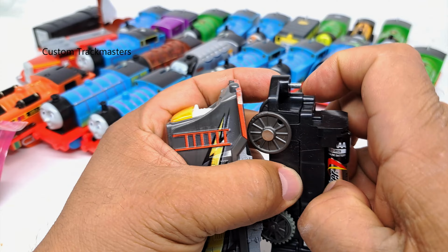Diesel. Devious Diesel. It doesn't run. This one definitely is not going to do anything. But I'm gonna try anyways. I mean, it's not a big deal. It might need white vinegar to clean the battery terminals, but it seems that this is not doing anything so far. Still gonna try and show you.